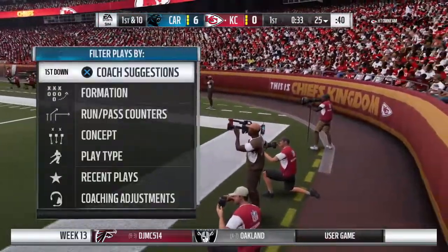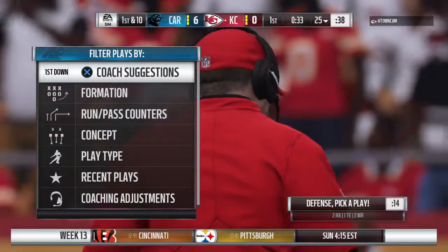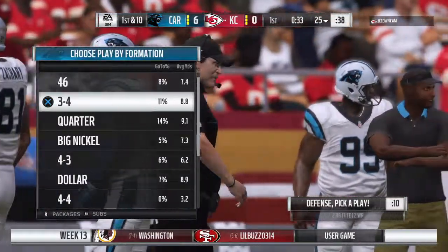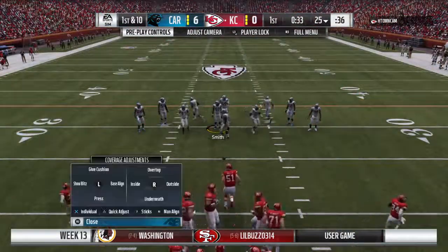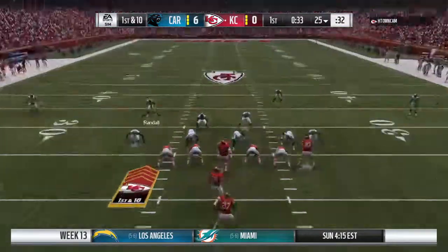And this will be a touchback as that sails over the end line. Mahomes will lead the Chiefs up, 1st and 10 at their own 25-yard line.